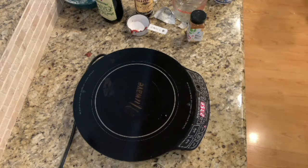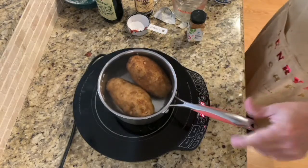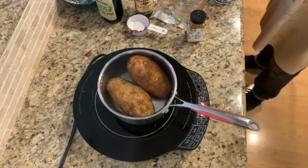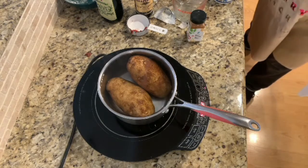I don't have a large pot. All I've got is this thing. But hopefully it'll hold two potatoes. Let's put it on high. All right. Let's get that sucker going. Place the potatoes in a large pot, cover the potatoes with water, bring the water to a boil, reduce to a simmer. We're going to cook that for 10 or 15 minutes. Drain the potatoes on a colander and return them to the pot.